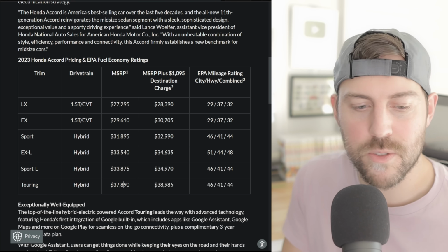Let's move on. Also, for this hybrid Touring, man, almost 40K fully loaded. I know you get the Google built in, but to me, it's not worth it. I would be happy with the Sport hybrid. And this is what I said about the CRV hybrid: the CRV Sport Touring didn't bring enough value over the CRV Sport, which had the same powertrain. It had a few more features, but not worth the price increase. So I'm going to go out on a limb and say the Sport and the EXL are probably going to be the best buys here.